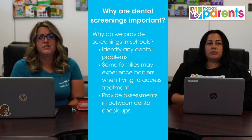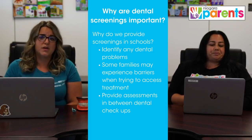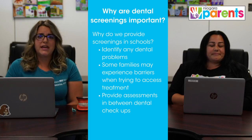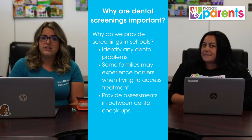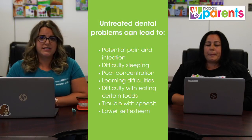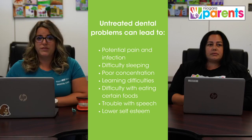Why do we provide dental screenings in schools? To identify any dental problems, as well as some families may experience barriers when trying to access dental treatment, and to provide assessments in between regular dental checkups. Untreated dental problems can lead to potential pain and infection, difficulty sleeping, poor concentration, learning difficulties, difficulties with eating certain foods, and trouble with speech.